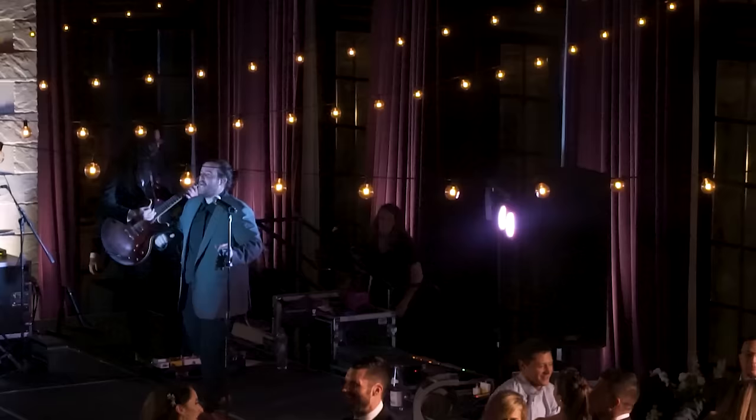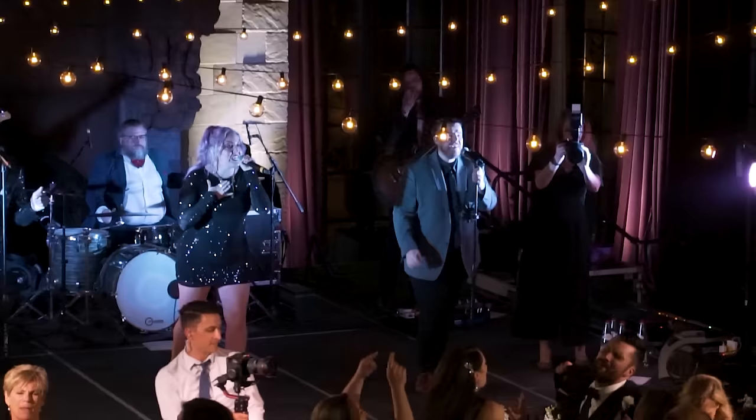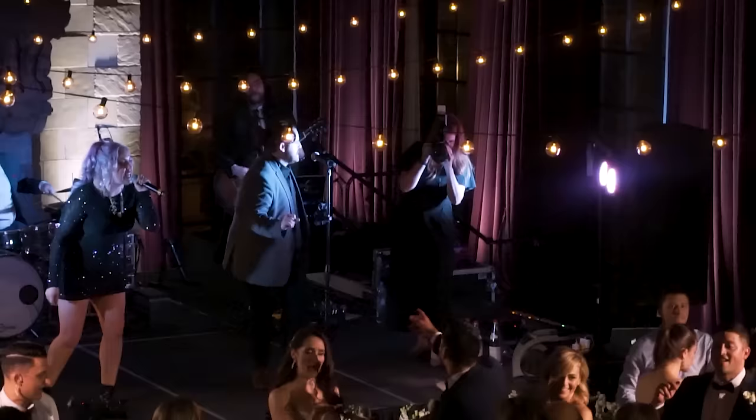All right, so I am trying to get on stage. That's what I'm trying to do. One, because I want to capture from that perspective, get a little higher. It feels a little claustrophobic down there on the dance floor. I'm not going to lie. That's a lot of people on the dance floor.